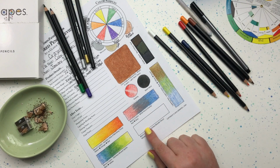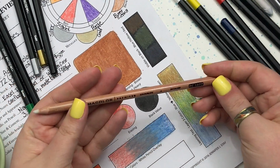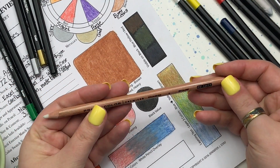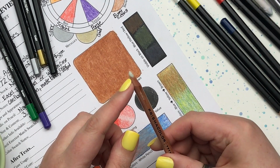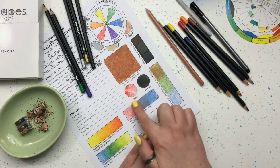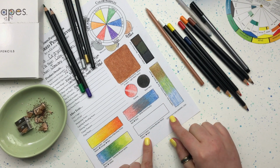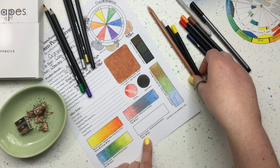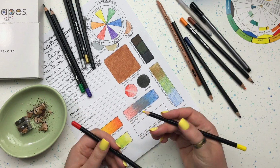Okay, so now we're going to test a colorless blender, which I've got the Prismacolor brand colorless blender here, which is just a colorless pencil with some wax-based media. We're going to do a similar process right here and see what happens. We're going to use yellow and red, and hopefully get an orange in the middle. So we'll see how that works.